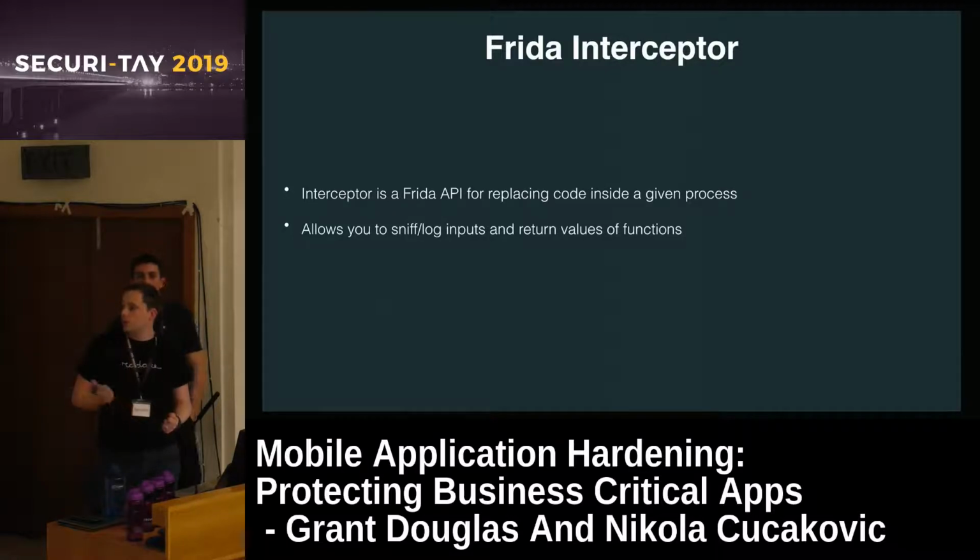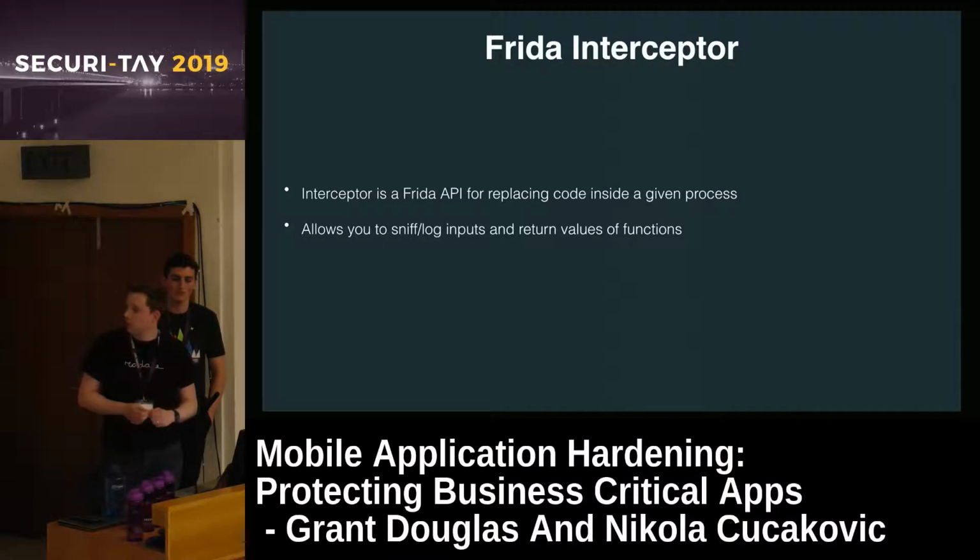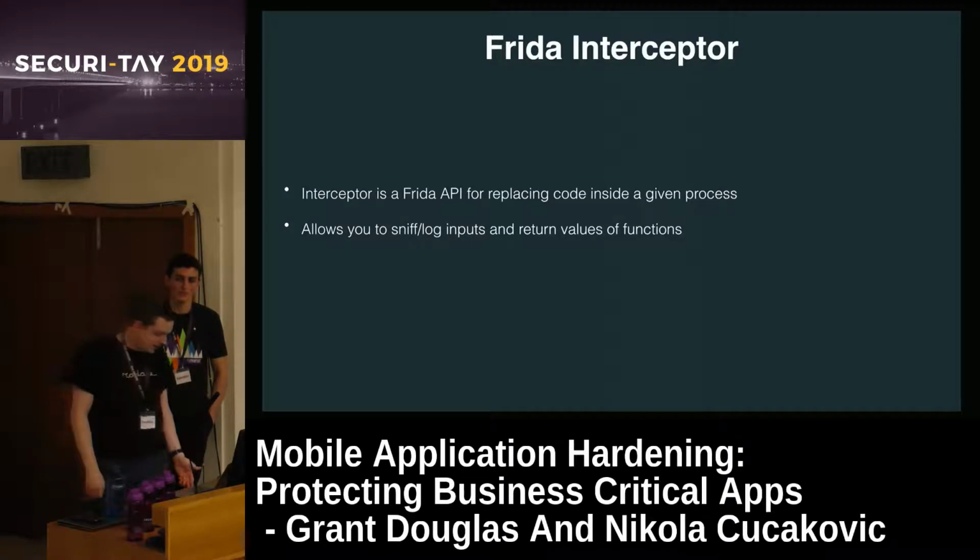But it also allows us to see the return values as well. So let's say they have a random number generator or a function to generate an encryption key. We can use Interceptor to target that function, and when it generates the key, we can steal a copy of it so that we can see everything else the app does. So it's very, very powerful, very easy to use, and thankfully nowadays pretty well documented. It wasn't always well documented, but those guys are doing a much better job now.